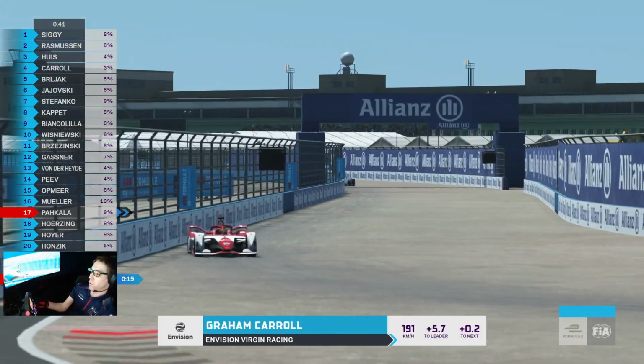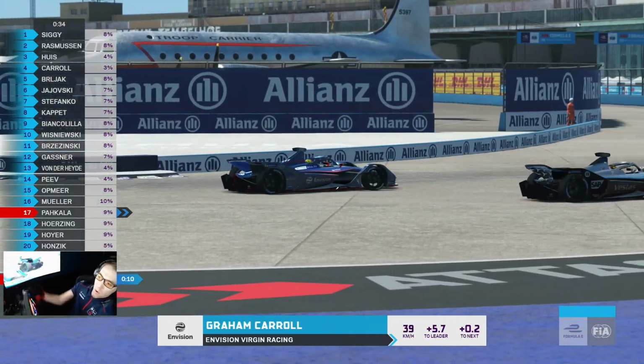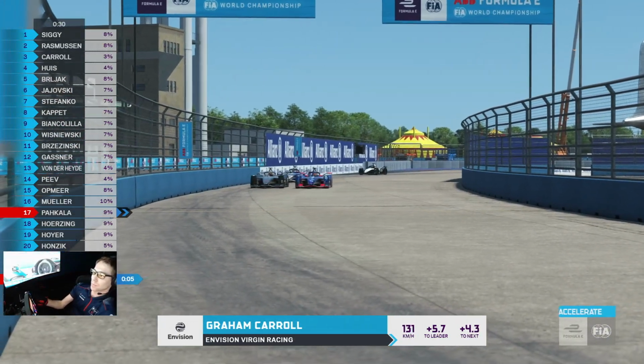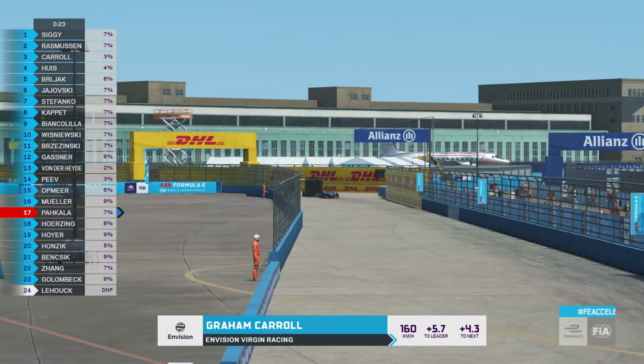Coming down into the left-hander now at turn 6, and there's the dummy. Carroll up the inside. Huis is down to 4%. Carroll's down to 3. I don't think they're getting to the end of this race. No. They're surely not getting another lap. I don't see how they're going to do the last lap. Peter Berliak is coming up to join them. Jajowski is not too far behind as well in the Venturi.